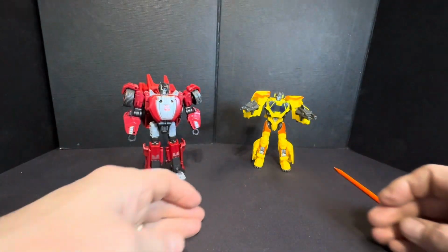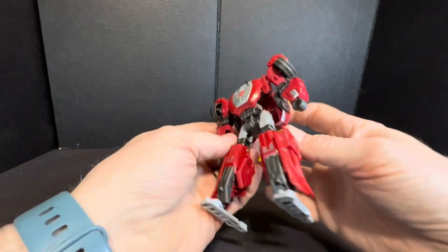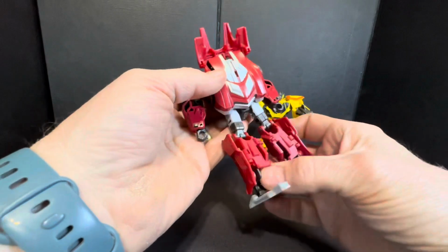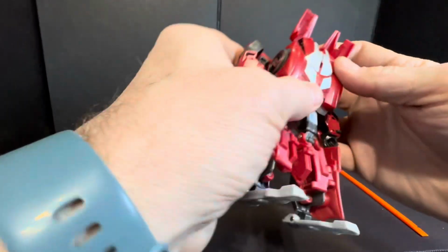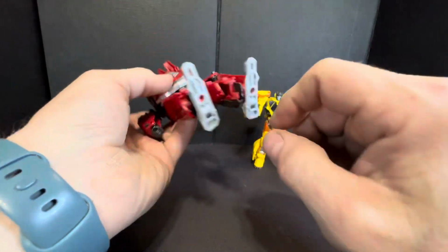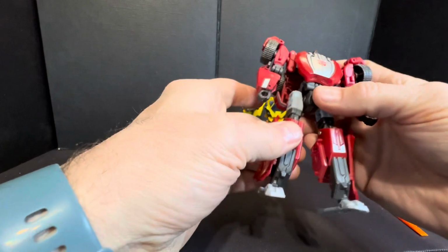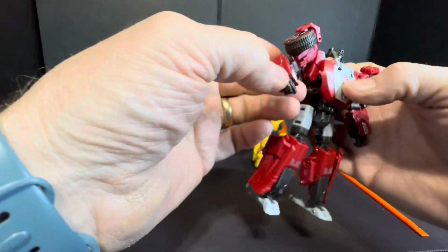Pretty pleased. And Sideswipe, he's all right. Overview, right? Let's try to get some kind of semblance of a process here. Not terrible. I mean, is it better than the original one? Yeah, it's better than the original one.